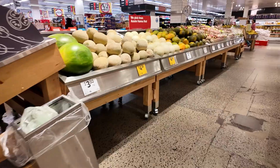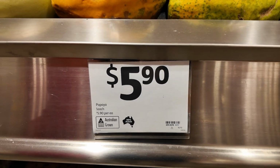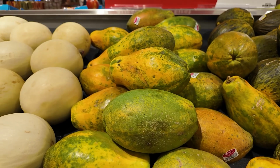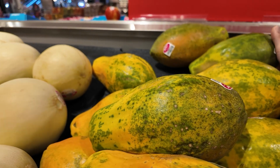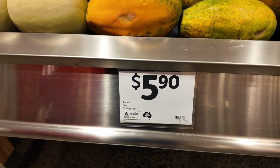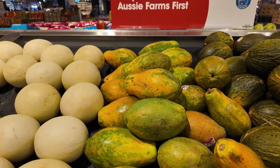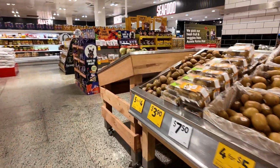Do want, because I know that the birds love papaya, it's $5.90 each. Oh, okay. That's something that we can eat straight away pretty much. When I say we, I mean the birds. I guess the bonus of papaya, just having a standalone each, is that they come in a range of sizes. So you can get a massive one for $5.90. And what else do we have?